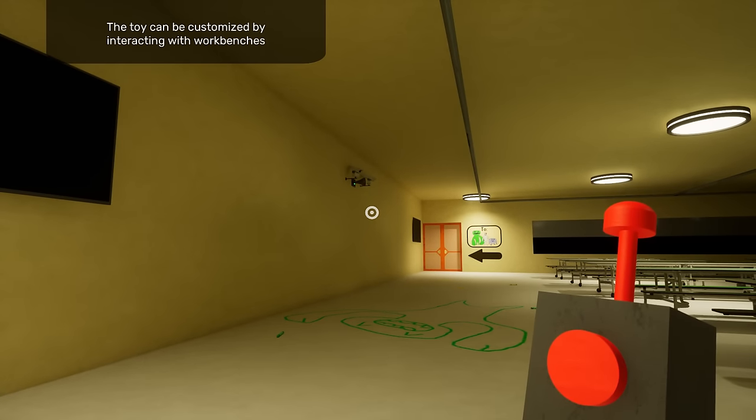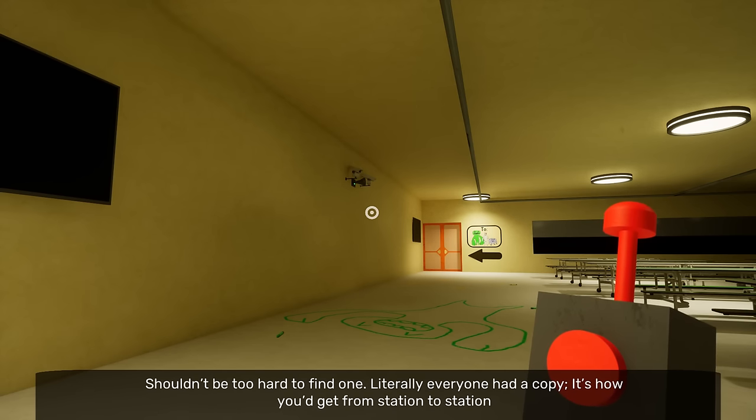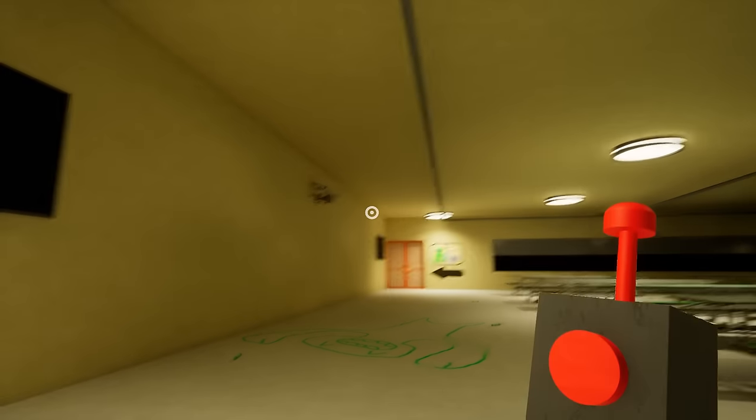What?! It just hit me that you need a key card to operate the cable car. Shocker! Need a card for everything! Shouldn't be too hard to find one. Literally everyone had a copy. It's how you'd get from station to station. I'm guessing there's probably one behind a door somewhere.